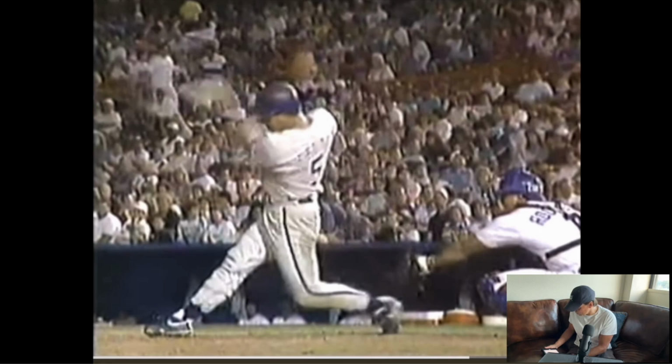Looks like he never hit more than, oh no, he did. He hit 30 home runs, but mostly he hit 24 or under. But one year in 1985, was that an MVP year? No, he got second in MVP. That's a sick year right there. .335 with 30 homers.